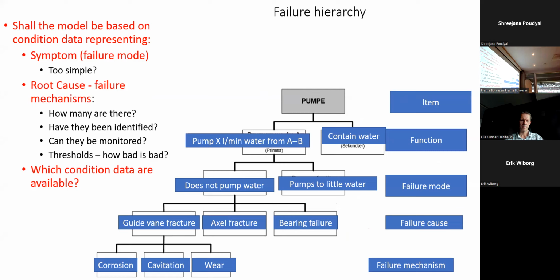There's another interesting question we see on call. That is failure hierarchy. So what shall the model be based on? Condition data up here, failure mode, just that it fails or it's okay, or do we go all the way down here? What is supposed to be down here is the failure mechanism. Do you base your model on failure mode, just that it fails, yes or no, or the mechanism behind it, the root cause? And then, if so, how many are there? And how do they interact? Which one will get you first?